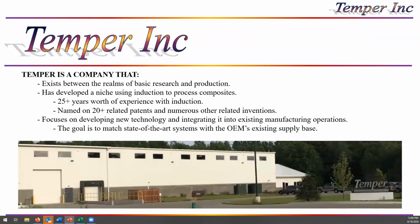Okay. So good morning. My name is Bill Dykstra, and I would like to introduce the LIFT membership to Temper Inc. Now, since you can probably read these slides faster than I can read them to you, I will not attempt to do so. I'll just try to explain them to you and give you the background info.